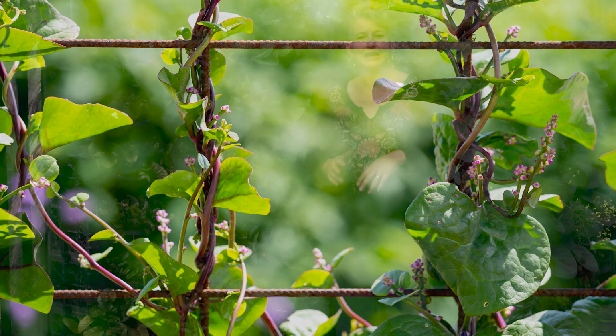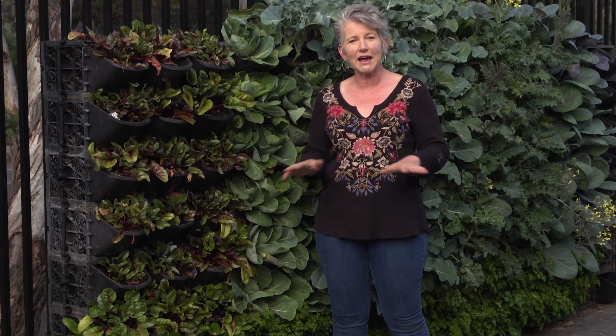In the cooler weather, you can grow things like peas. Now they grow really well up. They can even give you a bit of shelter and even shade, and they don't take up much of your precious ground space.